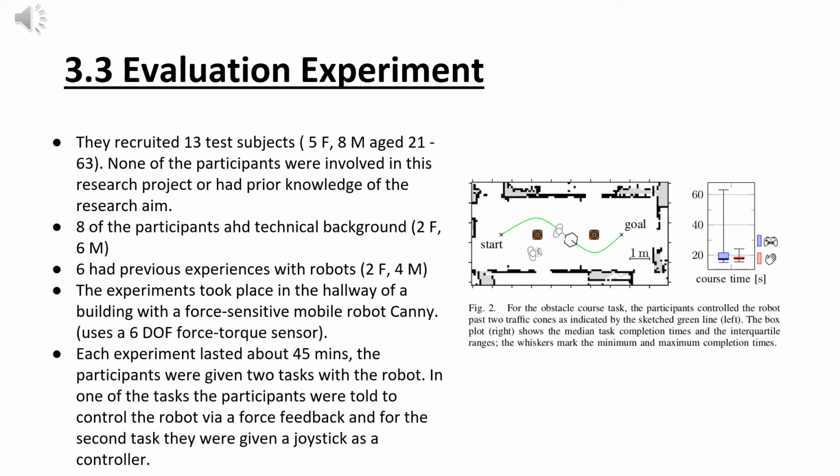Evaluation experiment. For the evaluation of this experiment, they recruited 13 test subjects, 5 female, 8 male, between the ages of 21 to 63. None of the participants were involved in the research project or had prior knowledge of the research aim. 8 of the participants had technical background, 2 female and 6 male. 6 had previous experiences with robots, 2 female and 4 male.